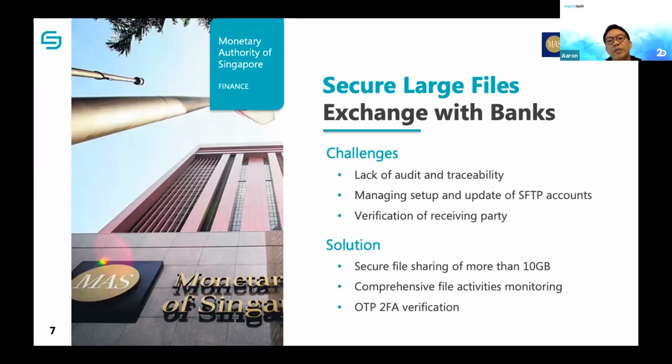This is the Monetary Authority of Singapore, the Central Bank of Singapore. The central bank controls all the financial institutions registered in Singapore, and they need to share files with these financial institutions. One of the requirements is that these documents are quite big, up to 10 GB. With EasiShare, we have tested up to 50 GB. And theoretically, there is actually no limit to the file size.